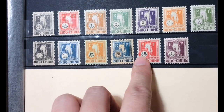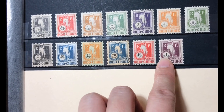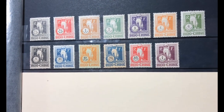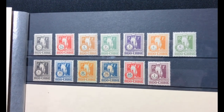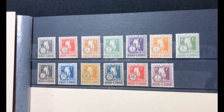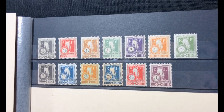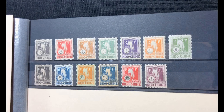J42, a 40-cent red bluish. J43, a 1 piastre brown violet pinkish. This set is comprised of 13 stamps total. They go for $20.40 a set in mint condition and $11.55 in used condition for the set.